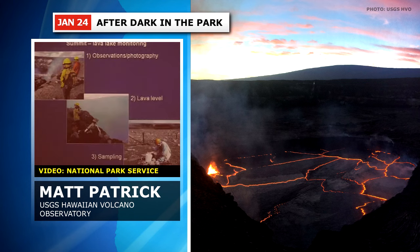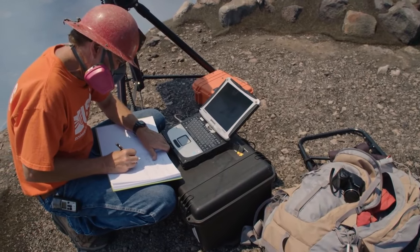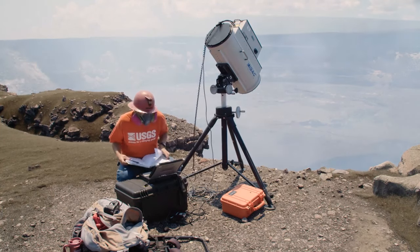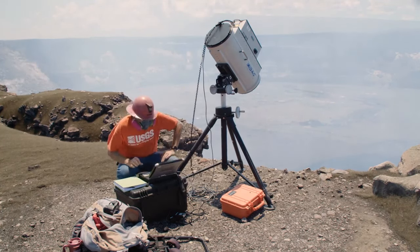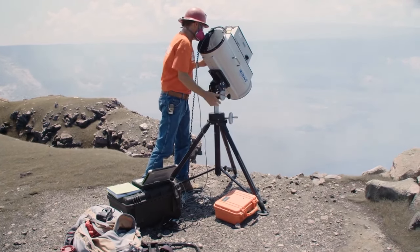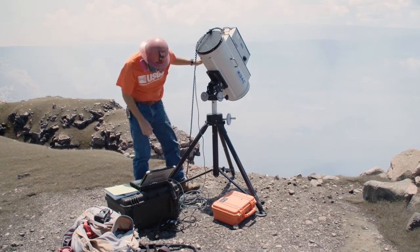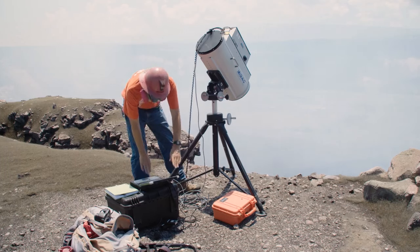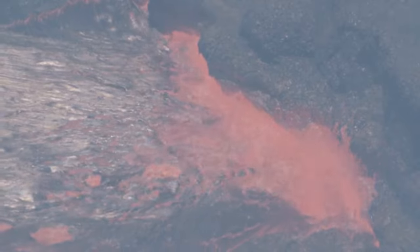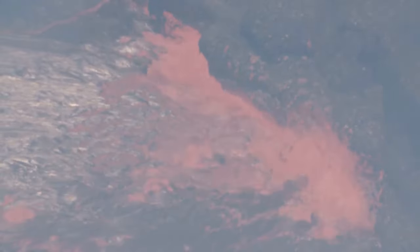Okay, so this slide looks very similar to our last one for our approach for the East Rift Zone lava flows. We have our observations and photography. In this case, for the East Rift Zone, we had mapping here, and for the summit, we have lava level. But in a way, they're equivalent because on the East Rift Zone, we have flows that are spreading out on the surface, right? So we need to know the horizontal extent of the lava. But at the summit, we have lava that's contained within a crater. It's moving up and down. So we want to know the vertical extent. So we track that by measuring the lava level. And of course, we also sample as well.